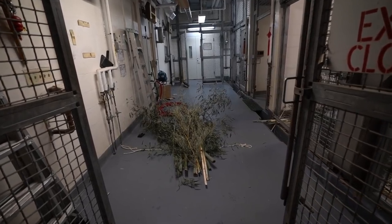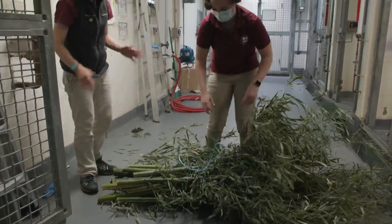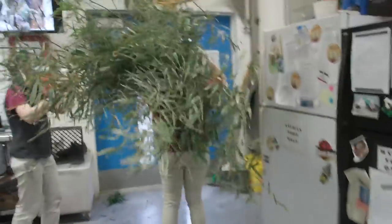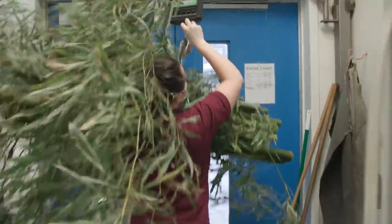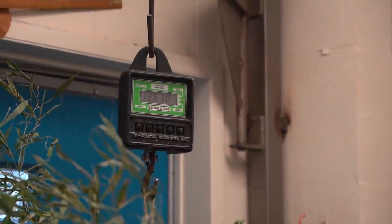Yep. There you go. Oh, man. All right. And now you're going to get that and put it on your shoulder. Oh, kind of hard to see with it on your shoulder, isn't it? All right, and then while you're balancing on your shoulder, you're gonna grab that loop and put it on this hook. There you go, excellent. And now we're gonna write down what our weight is.